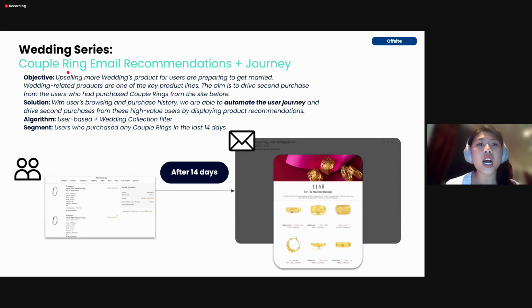So users who are getting married, users who are preparing for their wedding, oftentimes they would have lots of jewelry to purchase, right? From the couple ring all the way to the gold, maybe for the ceremony. So upselling of wedding products is one of the core activities that we like to proceed with.